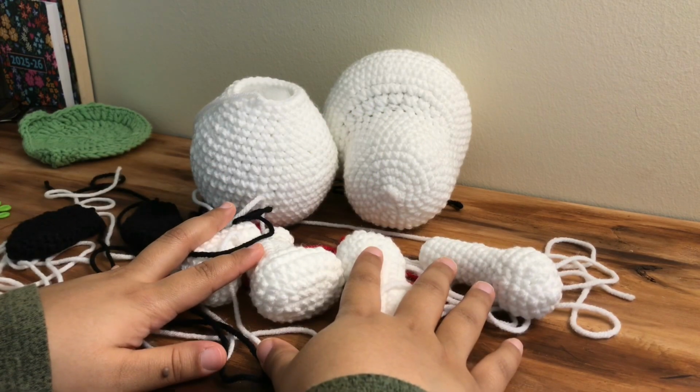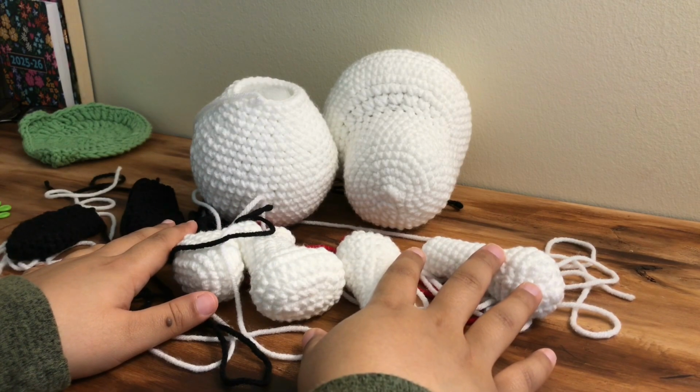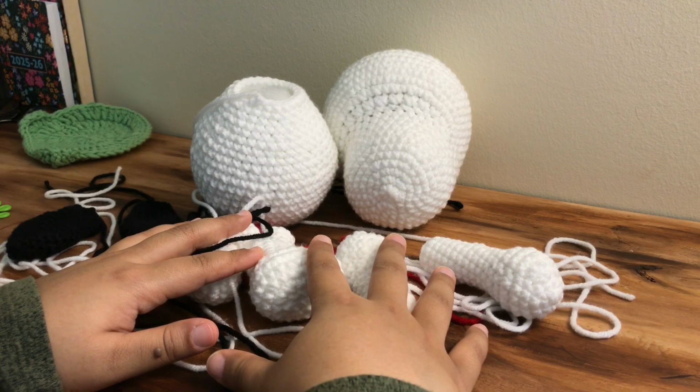And then additionally, when he's all put together, I'm going to need my black yarn again to do his face details.